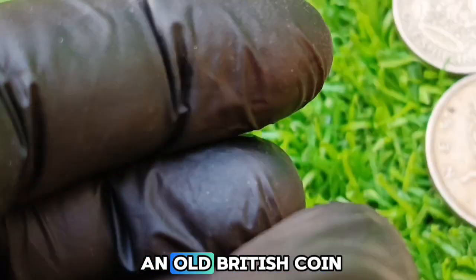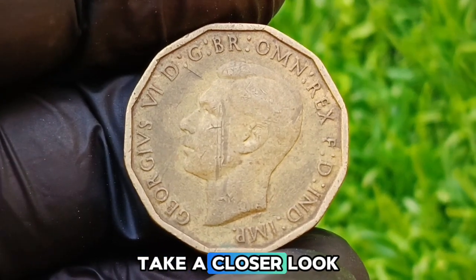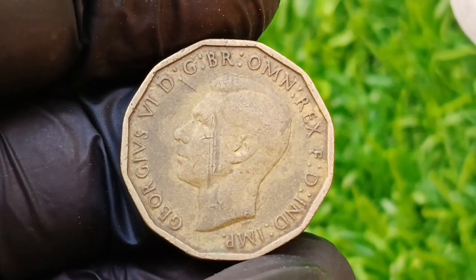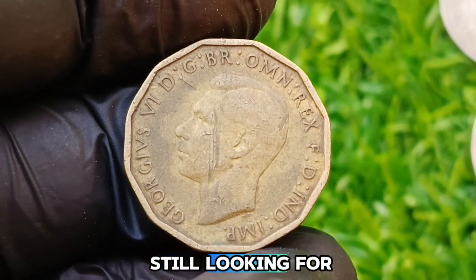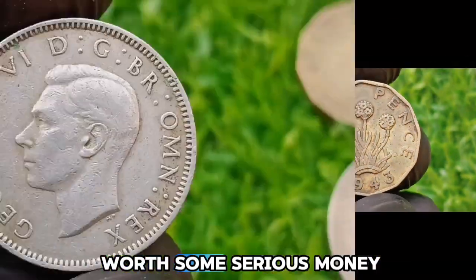If you ever find an old British coin and it says 1943 with 3p on it, take a closer look. You might be holding something really special. It's more than just an old coin, it's a piece of the past that people today are still looking for. And who knows? It might even be worth some serious money.